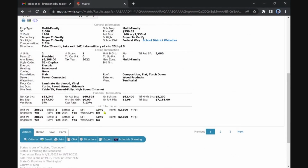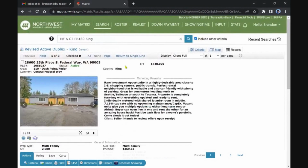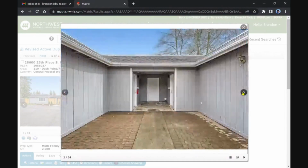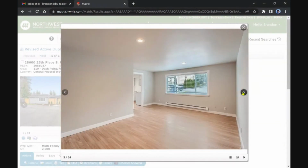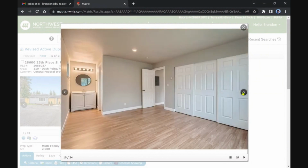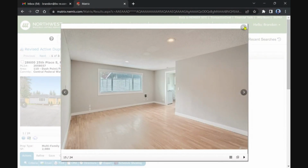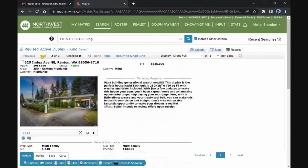3-bed, 2 baths, 1,040 square feet, 2,600. I wonder if that's pro forma or actual. Property is completely turnkey and everything's ready to rent, individually metered. Shared laundry in the middle with a potential 7 cap. Well, maybe. Looks like it's probably a flip. Good floor plan though. Small kitchens. That's kind of crammed in there, but well, not too bad. But I think there's probably better opportunities.